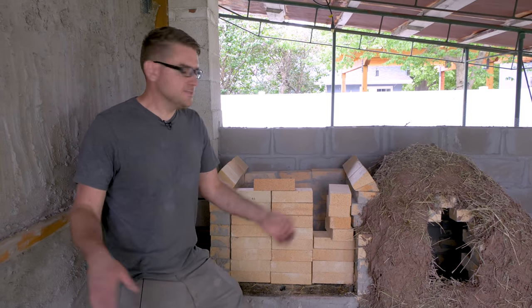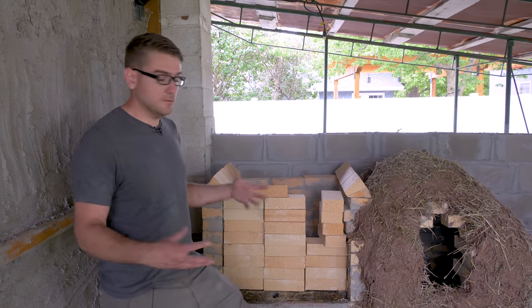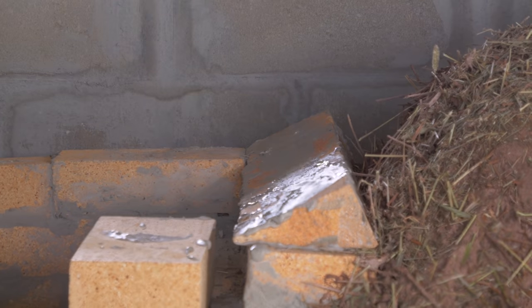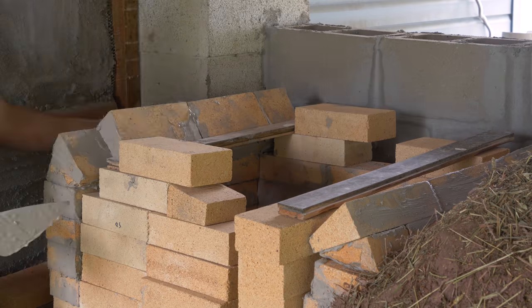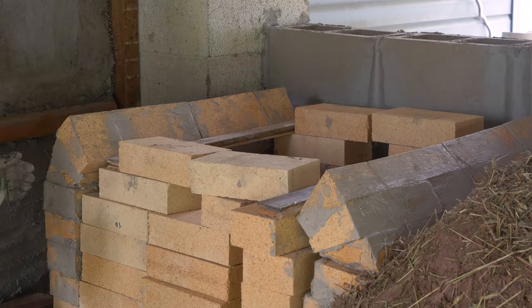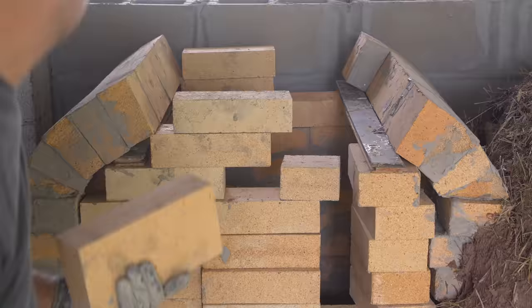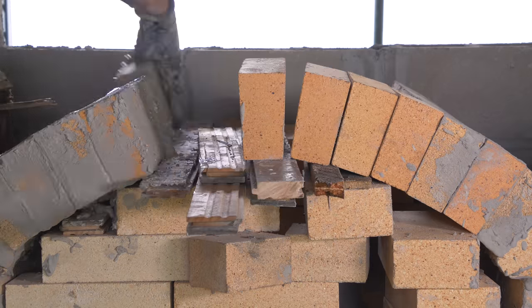So next up, we've got to do the arch. Not something I've done before, so it should probably be a little bit of a challenge. Basically, I'm going to use some slightly angular bricks, allowing it to build an arch over it, to get a little bit more structural integrity. We just have to support it while it's there, and once it's dried, we can take out the supports, but it should offer something that's pretty secure.